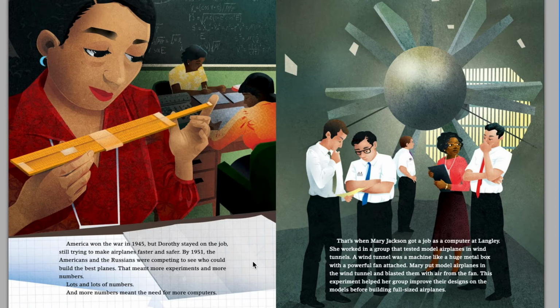By 1951, the Americans and the Russians were competing to see who could build the best planes. That meant more experiments and more numbers. Lots and lots of numbers. And more numbers meant the need for more computers. That's when Mary Jackson, there she is, got a job as a computer at Langley.